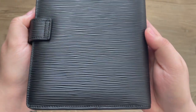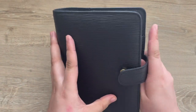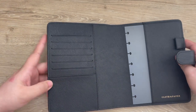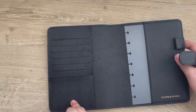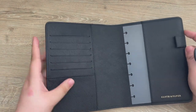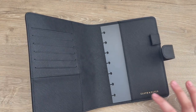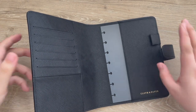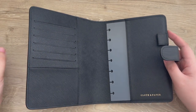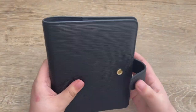And here's the back, and then it has the clasp so you can close it, and then you have 6 credit card slots, 1 passport pocket, and then 2 document pockets, 1 in the front and 1 in the back, and then you also have a pen loop, and then the gold Cloth and Paper logo at the bottom. And so this fits HP Mini Disbound notebooks, and it says that it can be used with up to 1.25 inch discs, and then it also fits B6 notebooks.